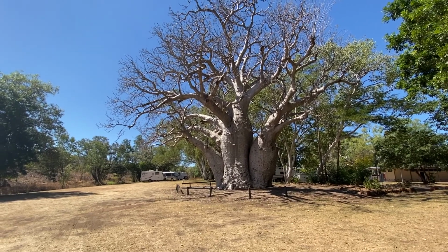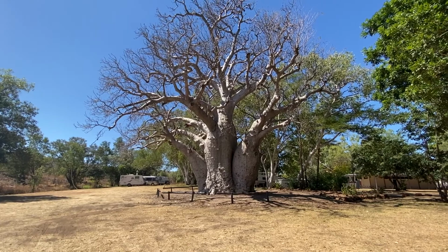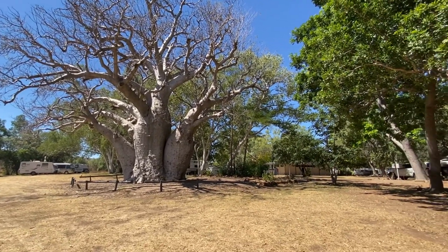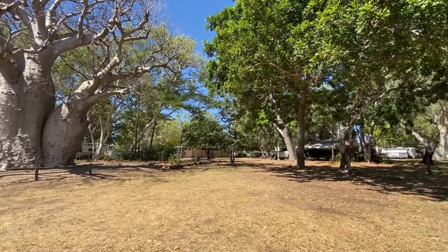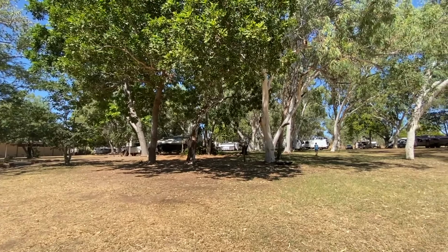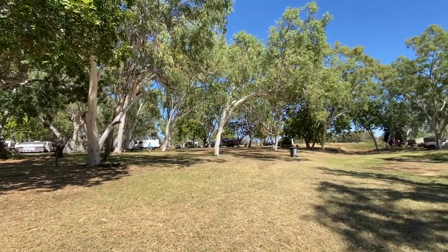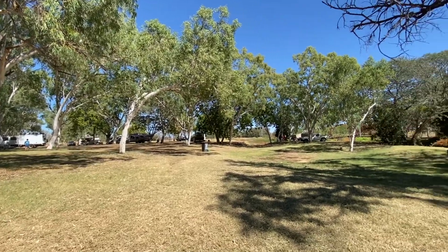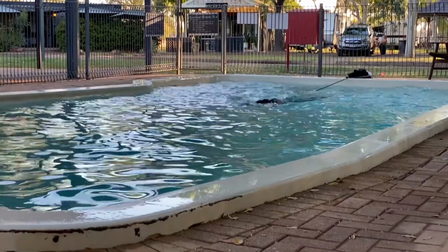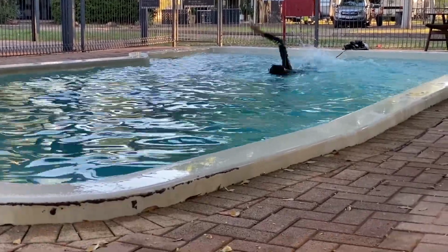Wyndham Caravan Park has the largest baobab tree in captivity. They're saying it's 2,000 years old. It's a beautiful park, lots of shade, two amenity blocks, freezing cold swimming pool, hard to believe. But it's really peaceful and really nice. Proof that the pool is so cold, Jackson had to wear a wetsuit when he was doing his training.